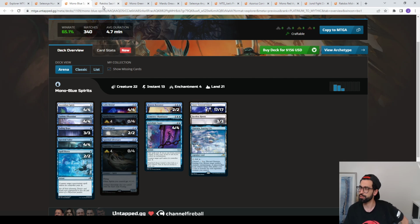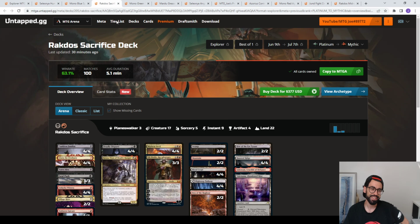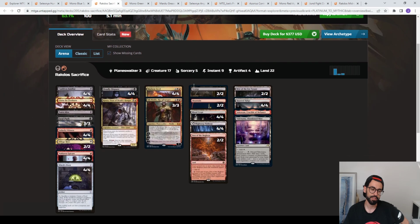They're spirit goats, shapeshifters, and all. Next deck, Rakdos Sacrifice.